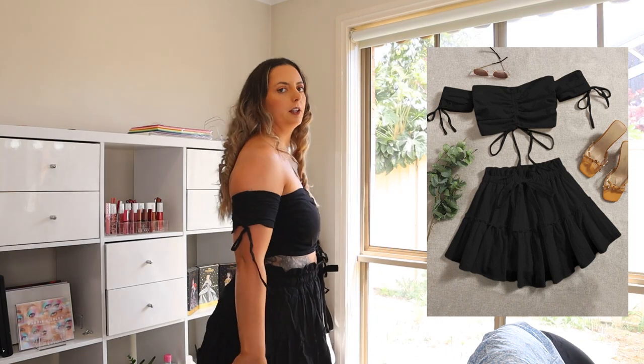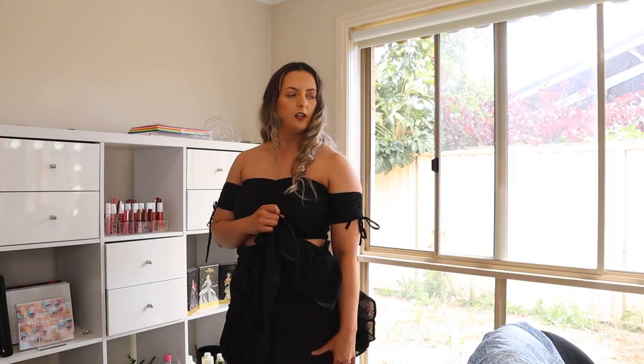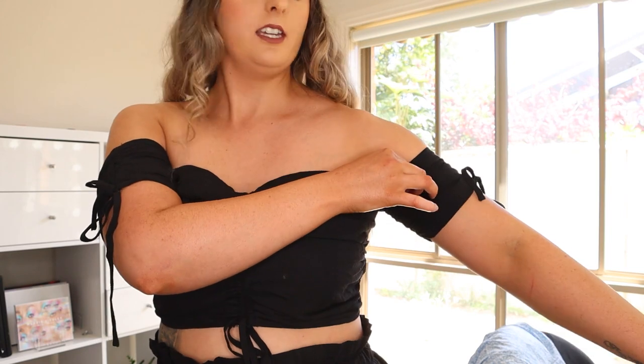So this is the second two-piece I got. It's a skirt. It has two layers. I really like the skirt. It's also got a tie-up as well, which is really good because you can cinch it in. And then it has this top. They're just cuff pieces, is that what you call them? I was planning on wearing this to my Christmas party.